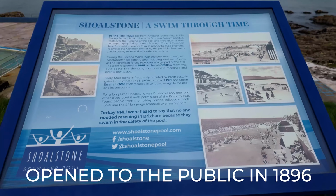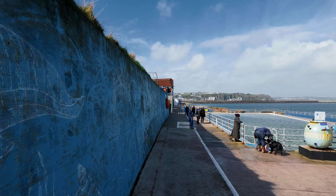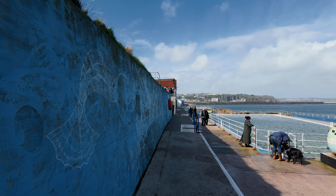And Sholston Beach, where there is a man-made swimming pool right next to the sea, which gets filled in at every high tide. So there's a little information board here about Sholston Swimming Pool. It says in the late 1920s, Brixham Amateur Swimming and Life Saving Society took over the running of the pool and were given a lease by Torbay County Borough Council. Members held fundraising events to raise money to build changing rooms in the Victorian shelter by the poolside. Swimmers paid a penny to leave their clothes in baskets.